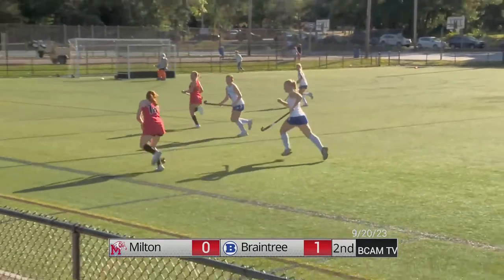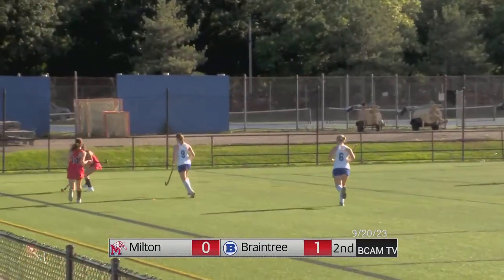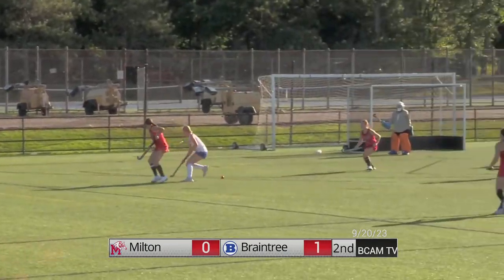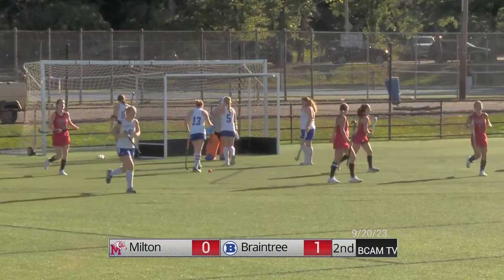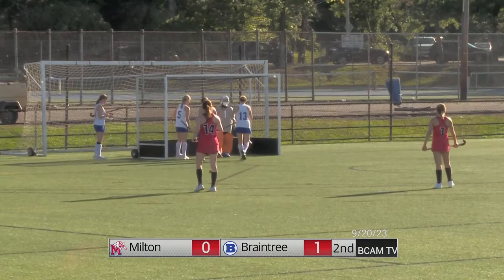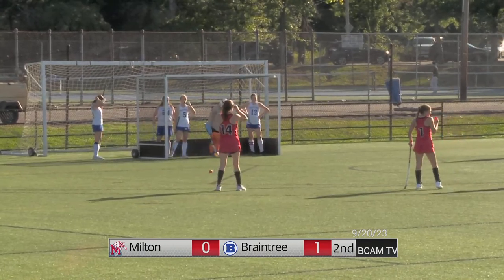A lot of room now, and this is carried up by Brock Meyer. For a centering pass. A couple of Braintree defenders in there. And it will be yet another penalty corner.